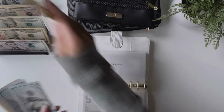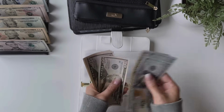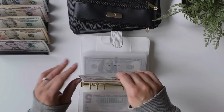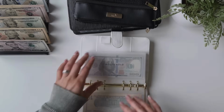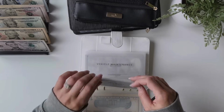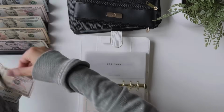So clothing is getting a 50. So now we have 100, 200, 253, 354, $450 in clothing. Beauty is not getting stuffed. Like I said, a few of these won't be getting stuffed. Not getting stuffed. Pet care though is getting 80.